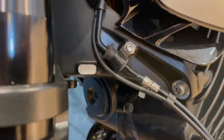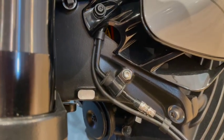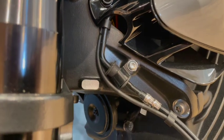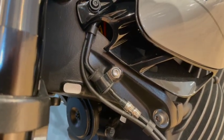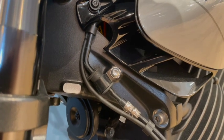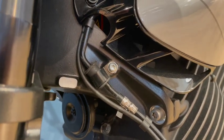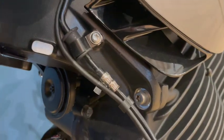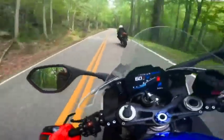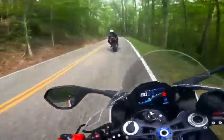So what's happening, I believe we have computerized brakes. I think it's the 6-axis IMU from Bosch, the motorcycle stability control, I think they call it. And I think this bike has got it. The LiveWire 1 has got it. I think this bike has got it too. Okay, the bike in the back has a 6-axis IMU.